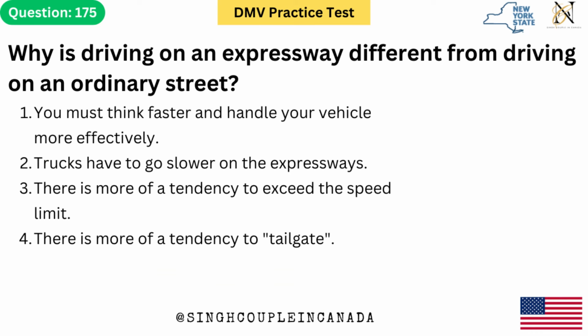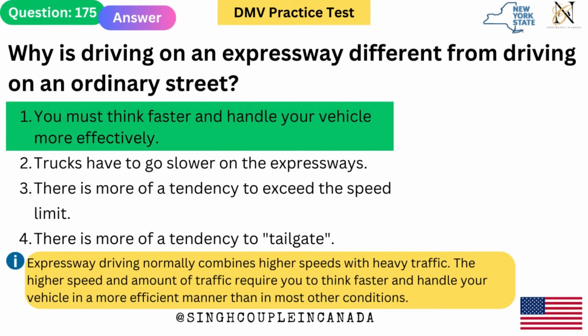Question number 175. Why is driving on an expressway different from driving on an ordinary street? 1. You must think faster and handle your vehicle more effectively. 2. Trucks have to go slower on the expressways. 3. There is more of a tendency to exceed the speed limit. 4. There is more of a tendency to tailgate. The answer is 1. You must think faster and handle your vehicle more effectively.